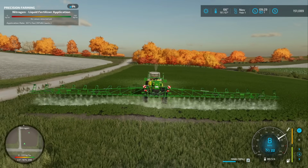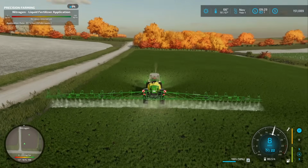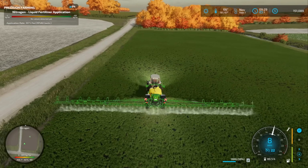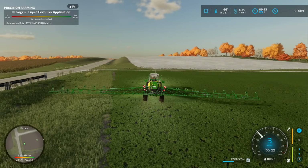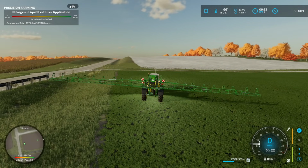Gonna turn on the fertilizer, start going forward. This should be applying some more nitrogen to the soil here. But with that, we've got this whole first field all sprayed. We are ready to move on to the next one.